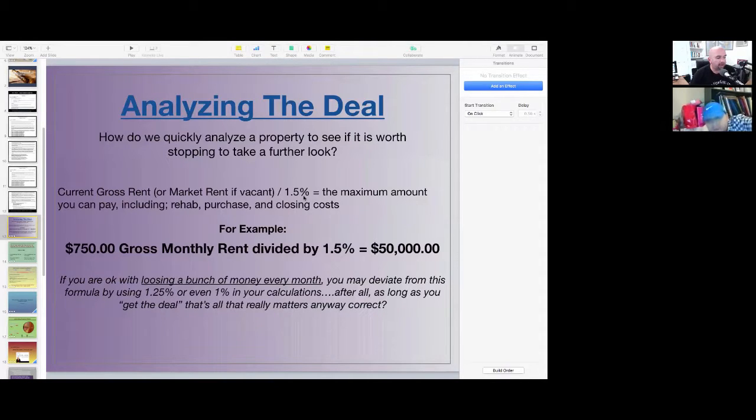Market rent divided by 1.5%. That will give you the maximum you should be willing to pay for that property. That includes closing costs, repairs, everything. Now, a lot of people go, $50,000.